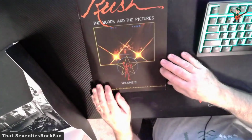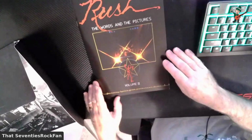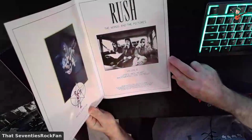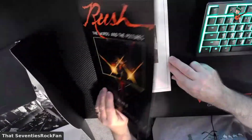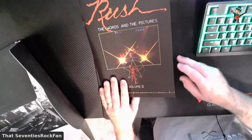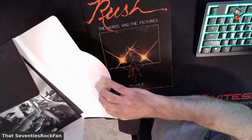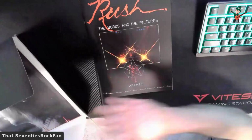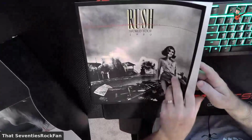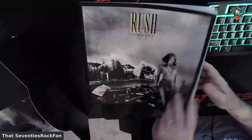Now, I had a tour program years ago. I had the original tour program back in the day, and that's one of the things that fell by the wayside over the decades on my moves. So this is Rush, The Words and the Pictures, Volume 2. I'm going to just open this first, actually. Let's go back to this one.